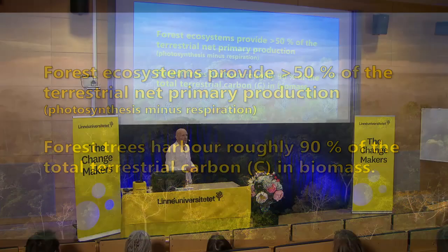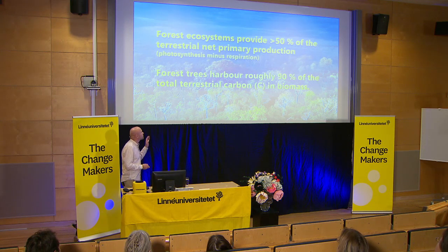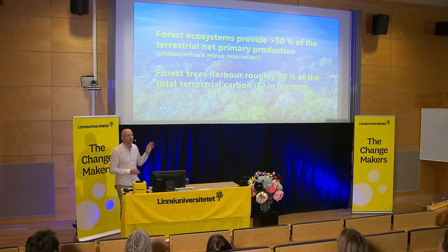But perhaps equally important, forests and the trees in the forest, they harbor roughly 90% of the terrestrial biomass in their vegetation bodies. That is a lot. So it's basically the best biological carbon storage we have at the moment. And that's why I'm so interested in forests and climate change or global change effects. And it all started during my PhD when we looked at the effects of elevated atmospheric CO2.